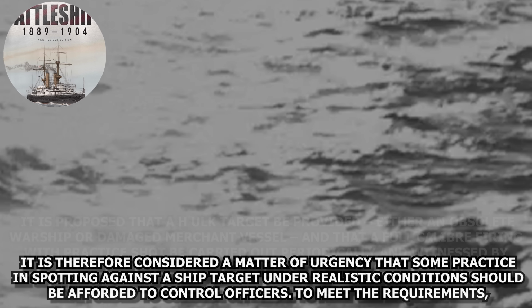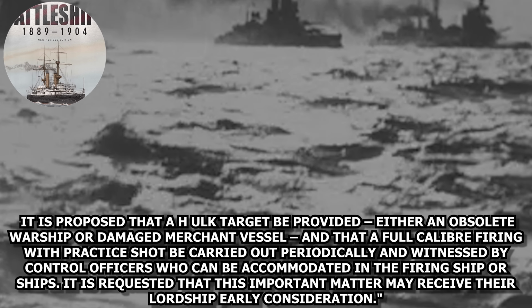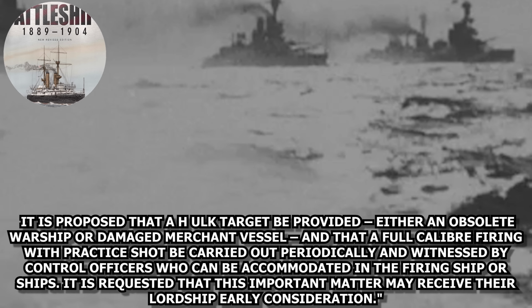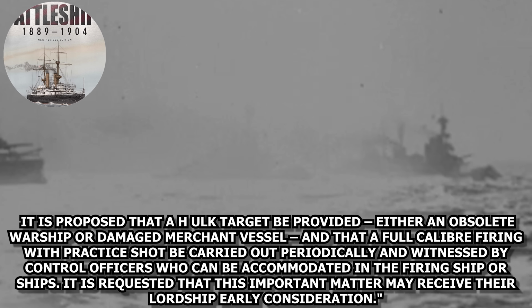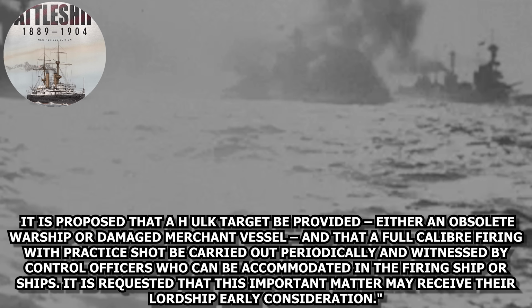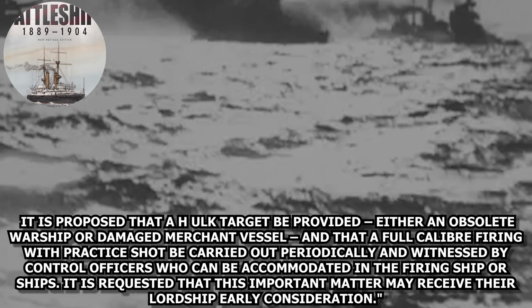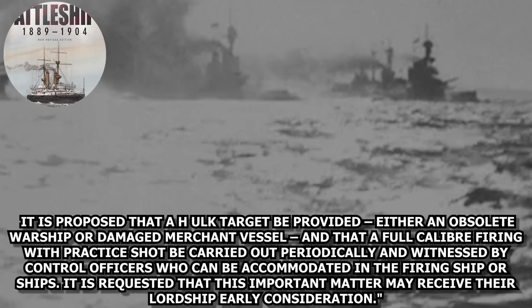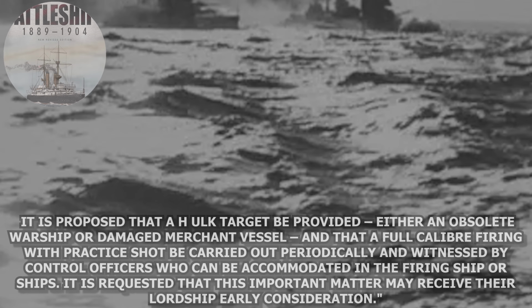To meet the requirements, it is proposed that a hulk target be provided, either an obsolete warship or damaged merchant vessel, and that a full caliber firing with practice shot be carried out periodically and witnessed by control officers who can be accommodated in the firing ship or ships. It is requested that this important matter may receive their lordships' early consideration."